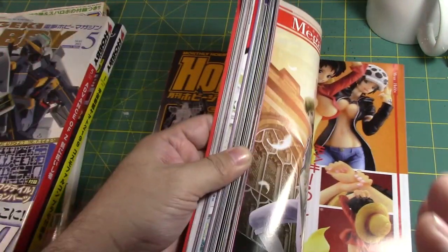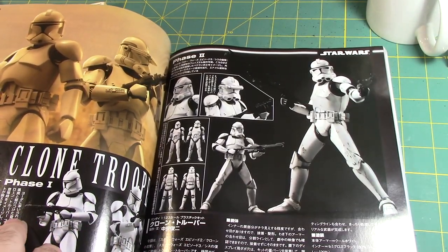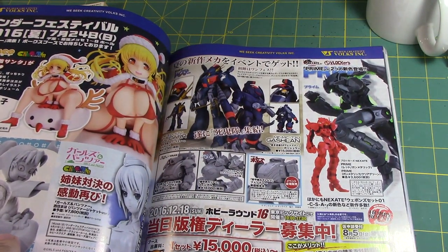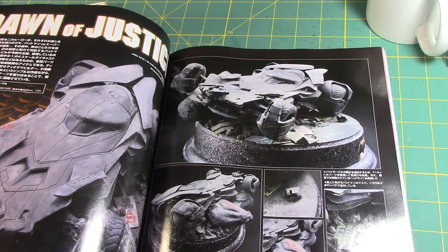I like gashapons. Oops, you can't see that. It's nudie girls. Nope. Oh. Alright, so we got some Bandai Star Wars stuff here, some weird things I've never seen before.